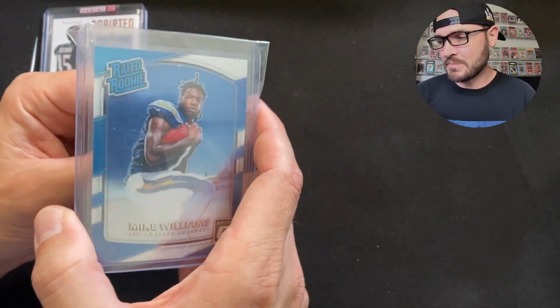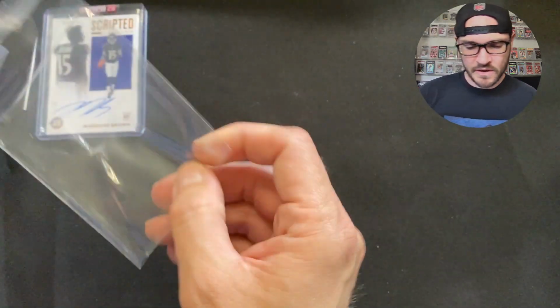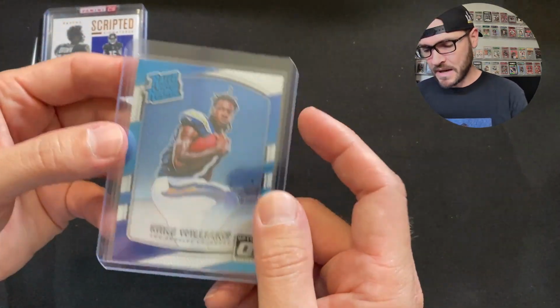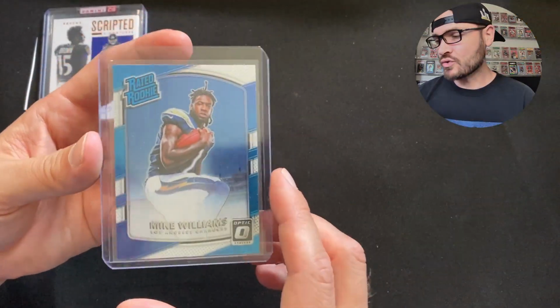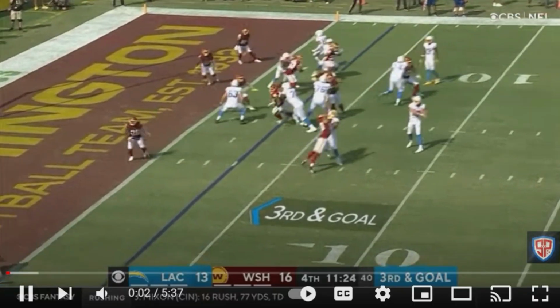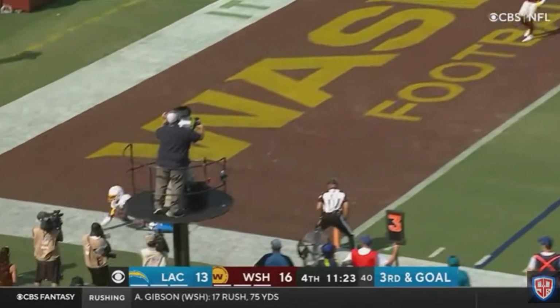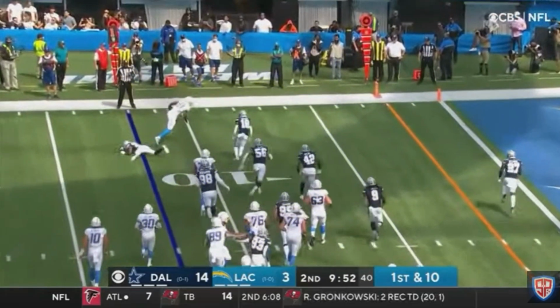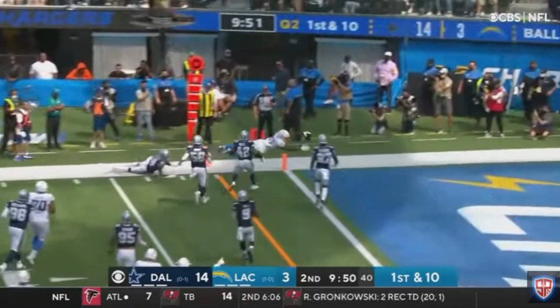Keenan Allen's going to be a possession-style receiver, getting those intermediate targets. He's going to be all over the field, in a lot of spots. Mike Williams is mostly going to line up on the outside. He's got a ton of draft pedigree. I love investing in Mike Williams. There was a point last year where he really did spike. His card prices spiked. He was getting deep targets from Herbert, who's got an incredible deep ball as well, when Mike Williams is healthy and on the field.